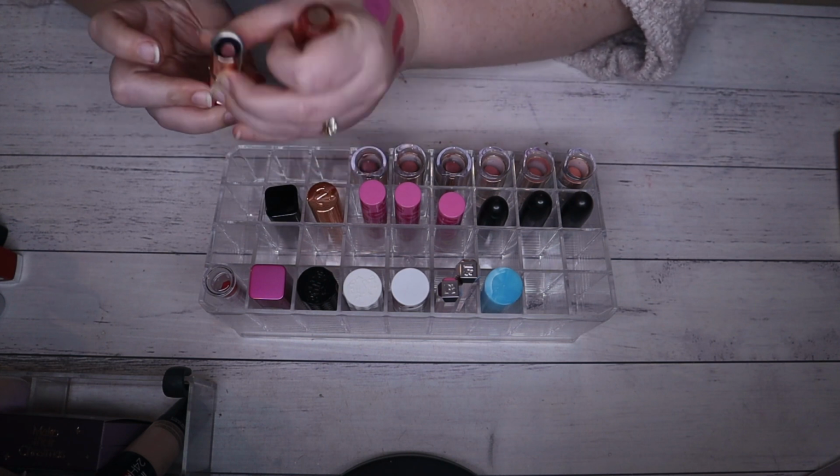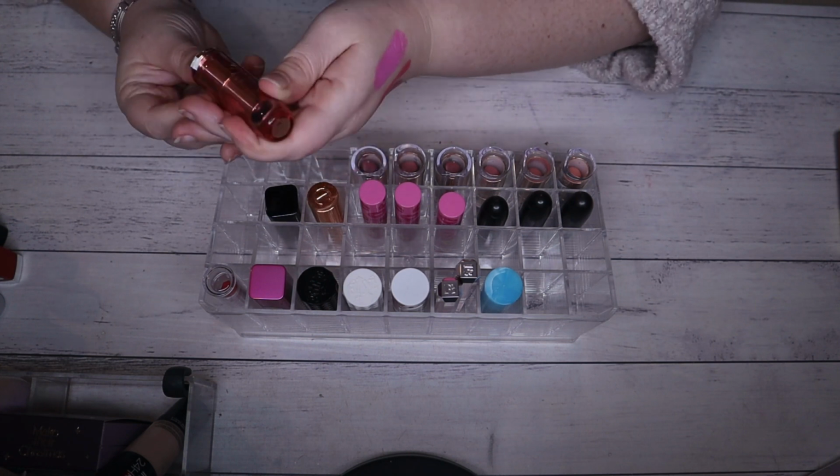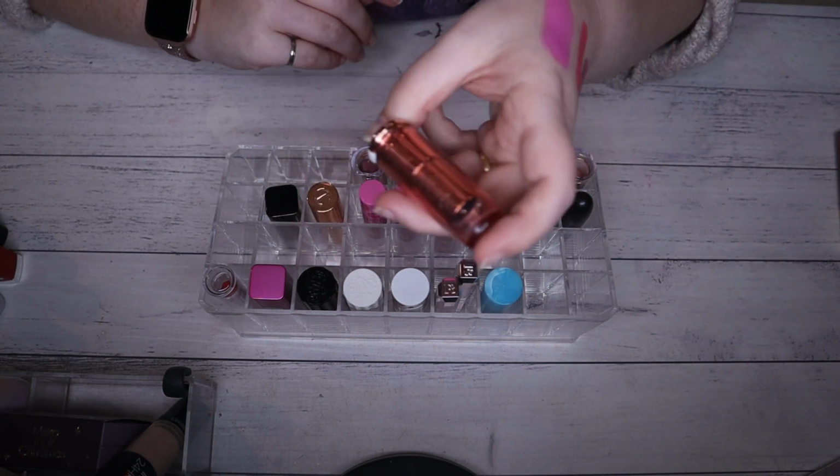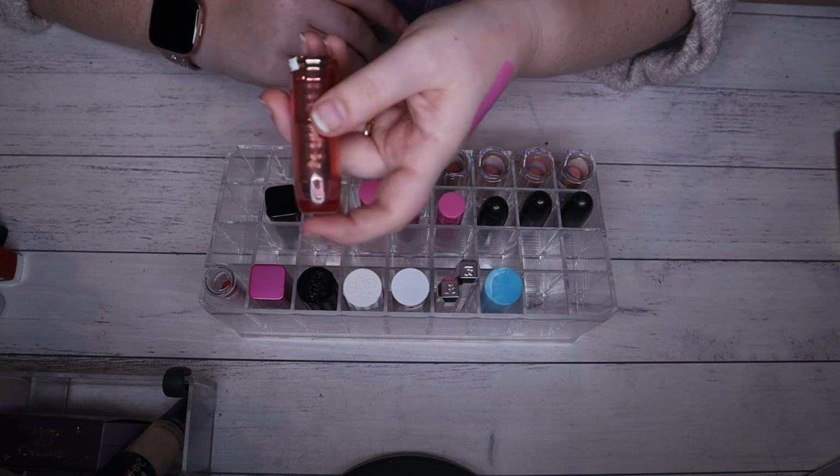I do like Flower Beauty formula. That's one of my favourite standard satin lipstick formulas, so I am going to keep this one, and if I don't use it, then I will declutter it next time.